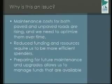Why is this an issue? Of the estimated 4 million miles of roads in the U.S., 1.5 million are unpaved. That's nearly half. Unpaved roads serve a valued purpose in our roadway system, but maintenance costs are significant. Paved roadways also are costly to maintain, and both costs need to be optimized. And like everything else, maintenance costs for both paved and unpaved roads are rising. We need to optimize those costs to best serve the public.